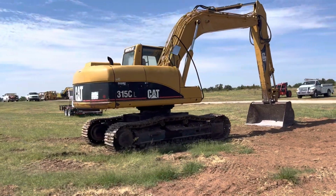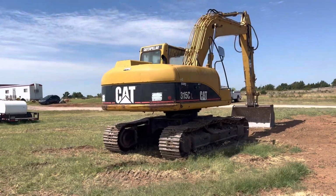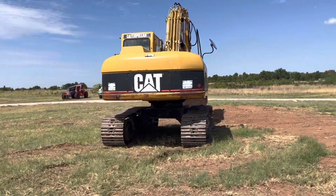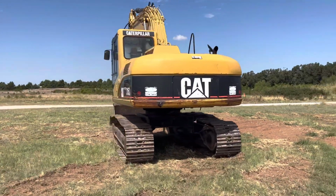A lot of times with high clearance, the guys at the scrap yards like them. You might see them in forestry. Sometimes the folks cleaning out ponds enjoy them too, because it gives them a little more height to see what you're working on.